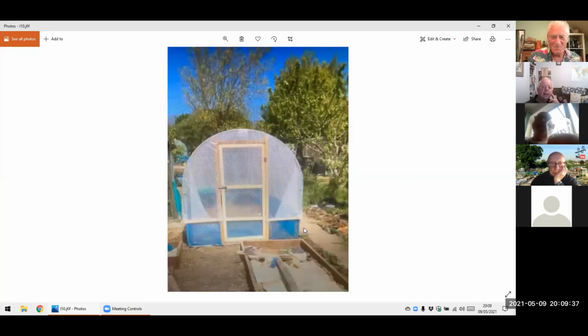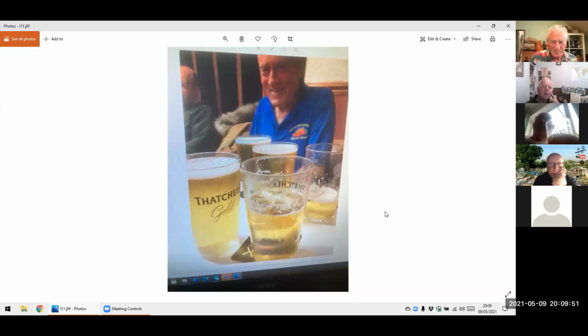Down in Colligate. This is my first tunnel I had years ago. I had a green cover on it, and it eventually ripped from the year, and me and Mick replaced the cover. Next picture, Mick. And that's a committee meeting, normally, average night.